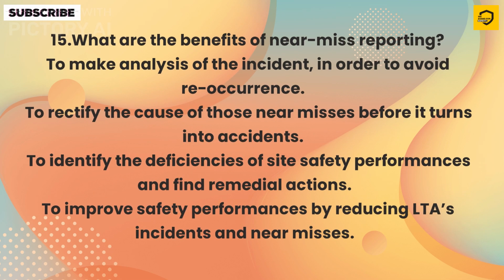15. What are the benefits of near-miss reporting? To make analysis of the incident in order to avoid reoccurrence, to rectify the cause of those near misses before they turn into accidents, to identify the deficiencies of site safety performances and find remedial actions, to improve safety performances by reducing LTAs, incidents and near misses.